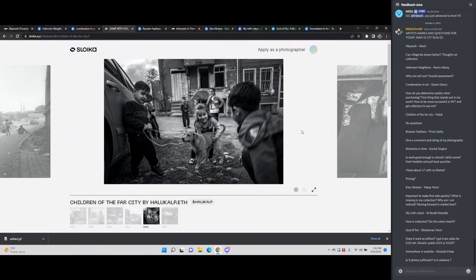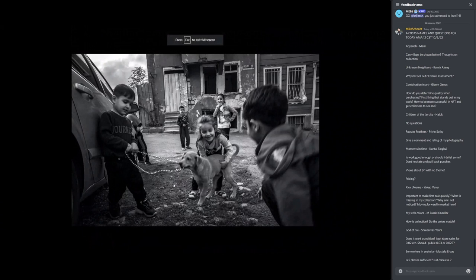Yeah, another really interesting composition and shot. I don't know if it would be better if this was shot at a faster shutter speed where some stuff was not blurry and out of focus, or maybe it works here. Maybe it works that we can see the movement in this. But I like this shot.